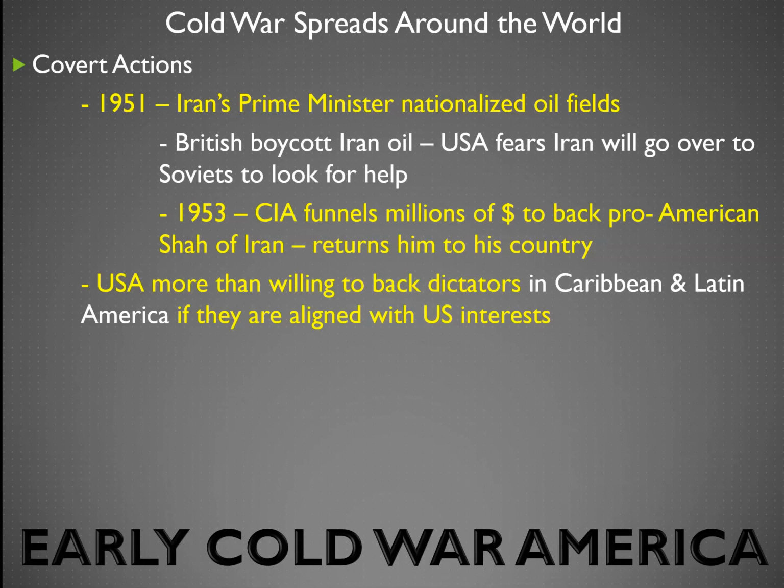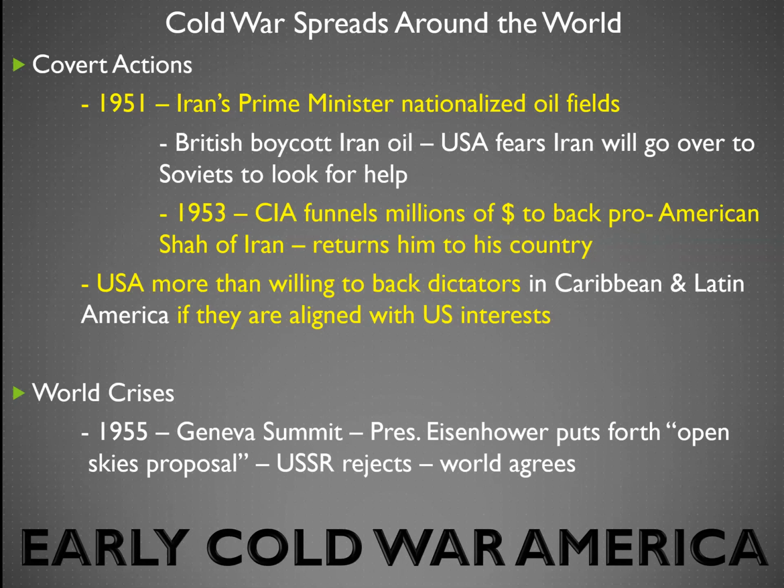The CIA is also going to be more than willing to help back dictators in the Caribbean and in Latin America, even though those dictators are causing brutal human rights violations in their own countries, if they will align themselves with U.S. interests and, more importantly, just stay away from the communists.